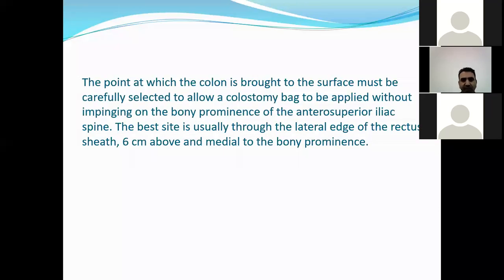The point at which the colon is brought to the surface must be carefully selected to allow the colostomy bag to be applied. Usually the day before, we determine the site of the colostomy with the patient and discuss it with the patient, and should reassure the patient about the position and about the complications.